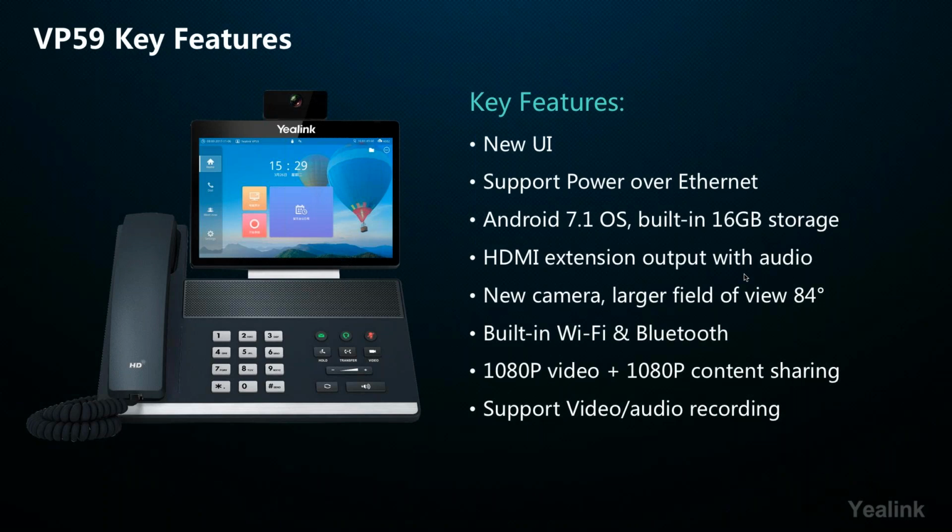The key features of the VP59 for this year are a new user interface and support for PoE. That was a big difference from the VP59, or I'm sorry, the T49. That did not support PoE. The VP59 does now. The 59 also supports an Android 7.1 operating system, and on board has 16 gigs of storage for not only recordings, but applications as well.